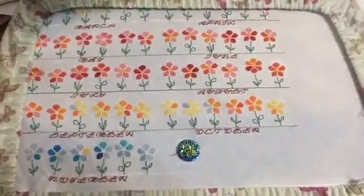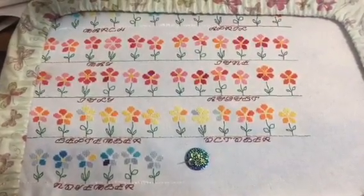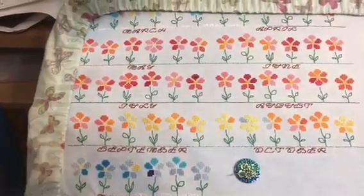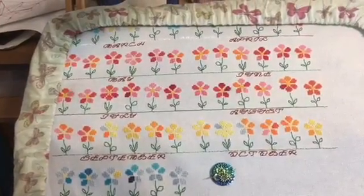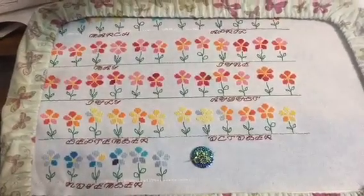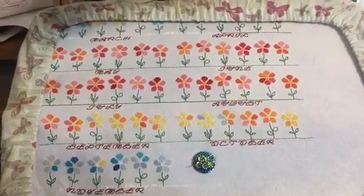So I really enjoyed this. Thank you, Stitchin' Mommy, for sharing your pattern, and I really enjoyed seeing the extreme of the temperatures here, and it was real fun, so thank you.